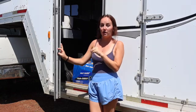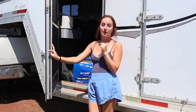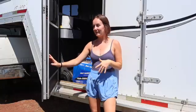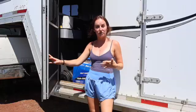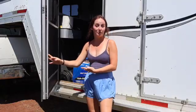I love a generator, I do, but the loudness, like I said, is awful. It's nice that this one's quieter. The Honda ones are also really nice if you get those, but I think this one's more of a cheaper option compared to the Honda ones. I think the Honda ones are around $1,500, so this one's super nice for that.